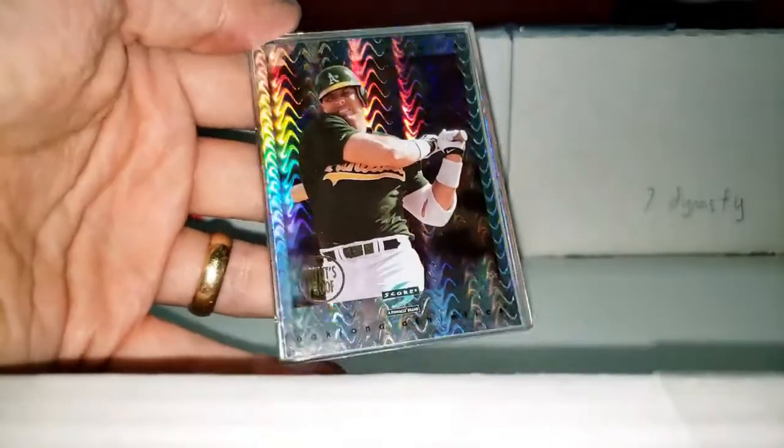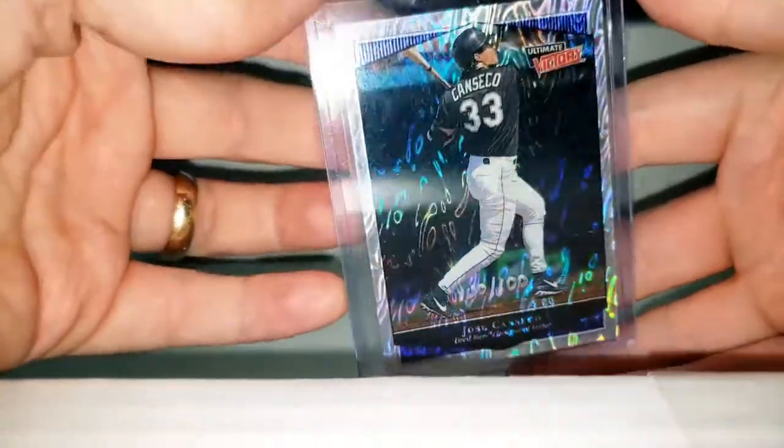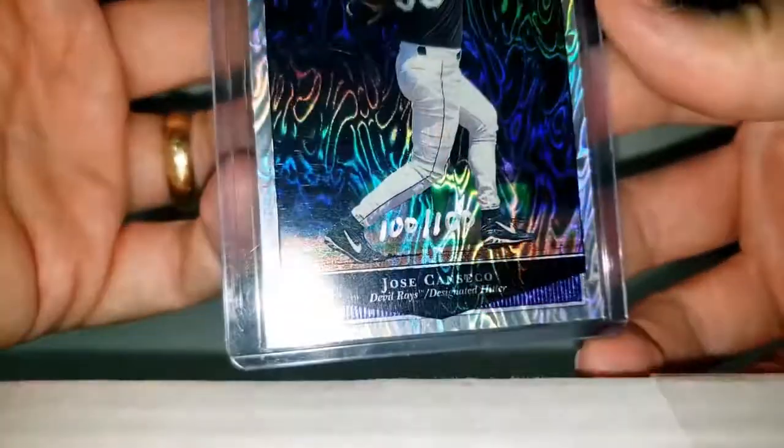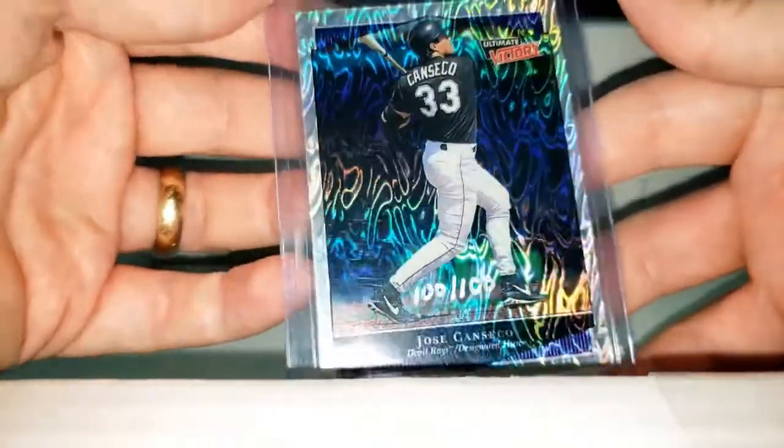Real nice shine to this one here. So this is kind of a fun one. This parallel is out of 100, but this one has a hand numbering of 100 of 100. So this might have been a replacement or something.